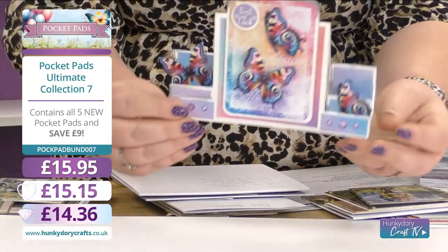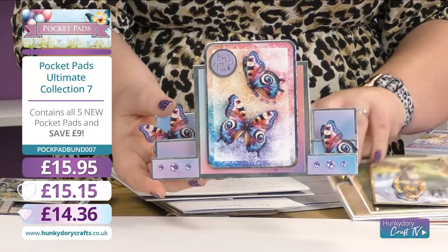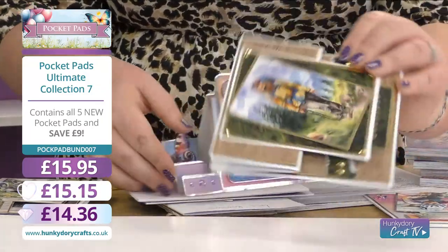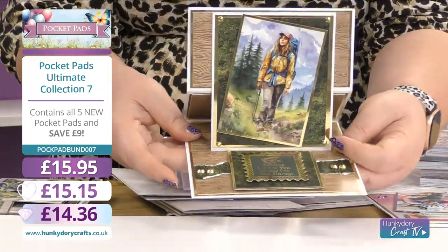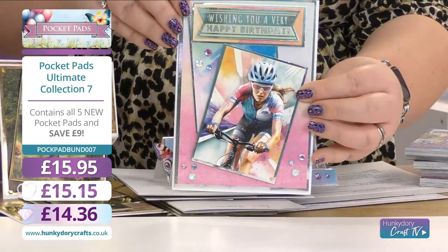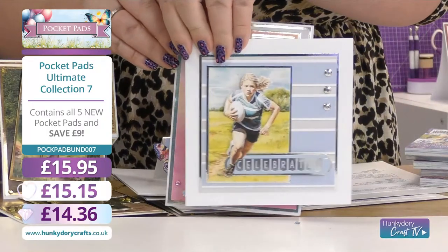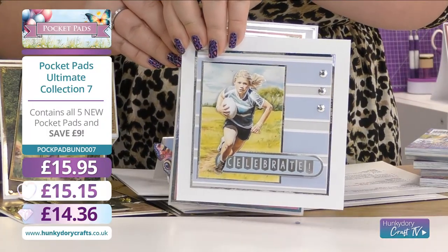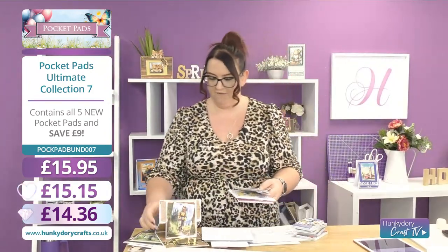Look at this one as well from Emma, creating a little stepper card, cutting those butterflies out, using them as embellishments. This is another gorgeous one from Lois. I absolutely love that one. It's fabulous. Oh, look at this one as well. Oh, my word. And one more. A rugby girl. I mean, it's just fab, isn't it? Absolutely love it. Okay, Kat, we are coming for our first demo.